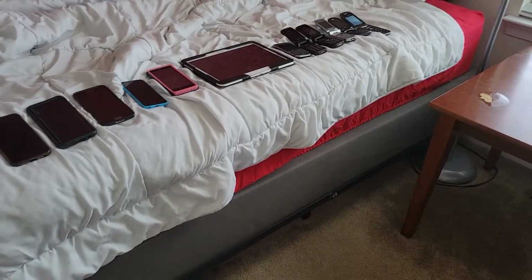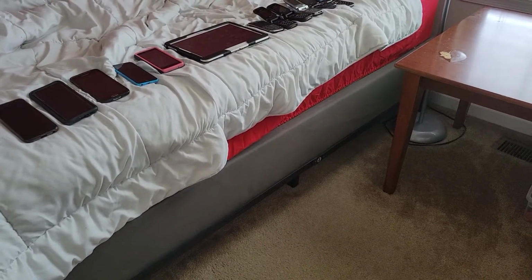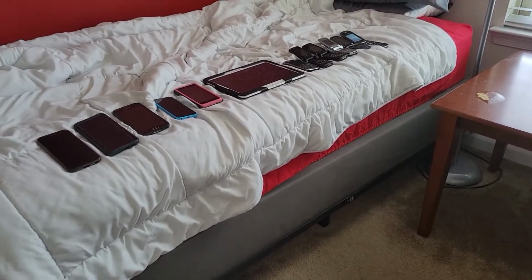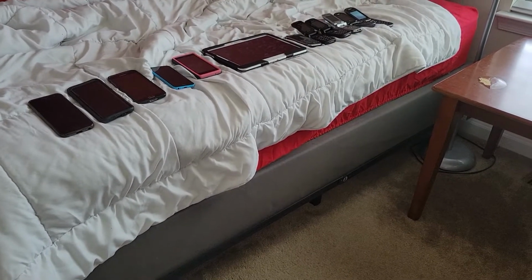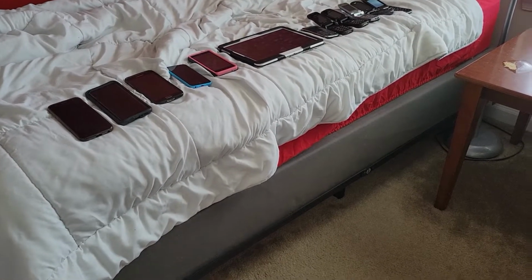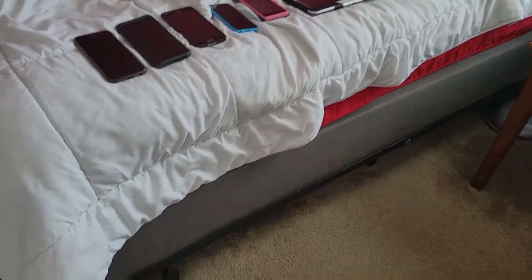So, let's unlock all these devices. I deleted my April 4, 2021 phone collection because I put the pattern right in front of you for one of my devices, which was not smart. So, I'm going to make jump cuts for every time I put in a pattern.